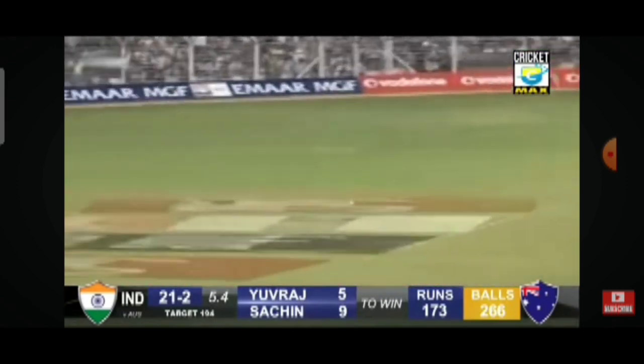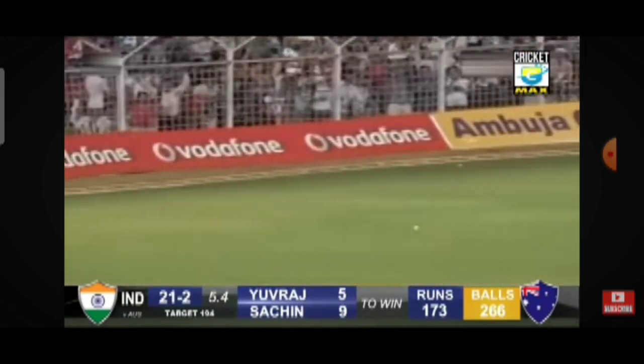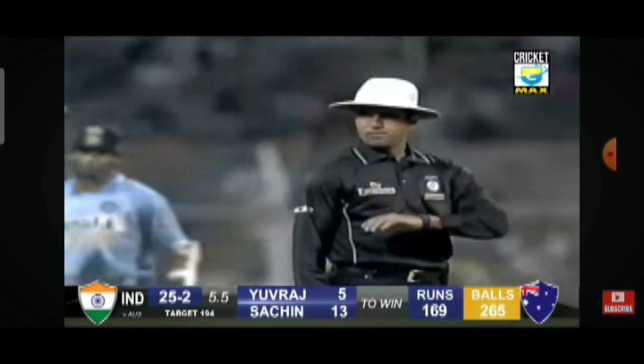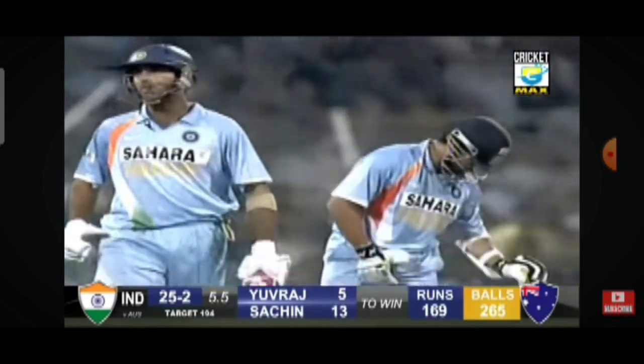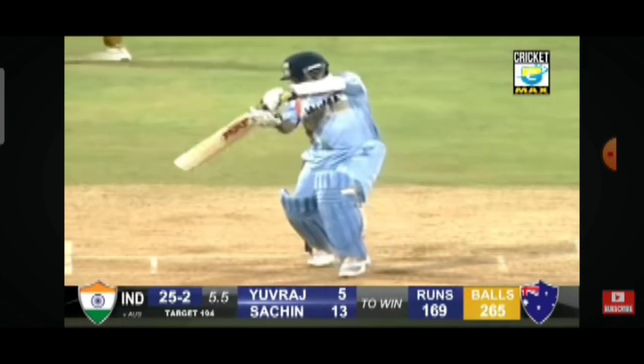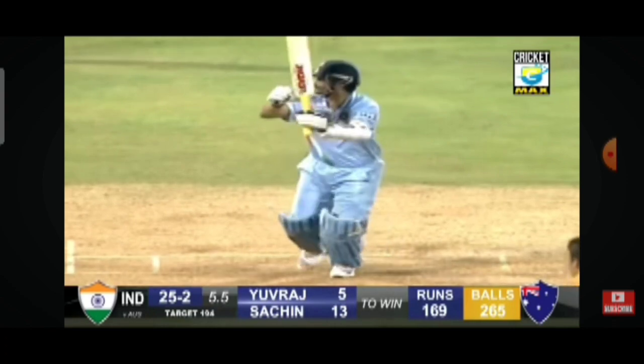With the game, Tendulkar pushes it past Simons. Consecutive fours. Tendulkar on fire. First was to the left of that point fielder, this time to the right of him. Great cricket. Perfect, perfect. Brilliantly done.